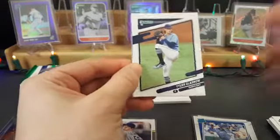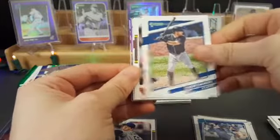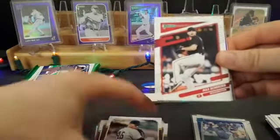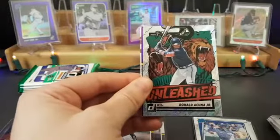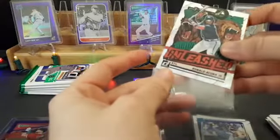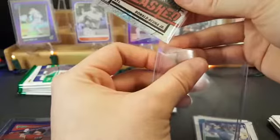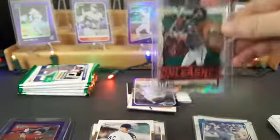Leading us off in pack six, Tyler Glasnow of the Tampa Bay Rays, followed by Dansby Swanson, Atlanta Braves. Andy Pettitte, 87 throwback, going to the Yankees. There's Max Scherzer again for the Washington Nationals. Ronald Acuna Jr. staying hot on the Unleashed Rapture for the Braves spot. Good hit there for the Braves.